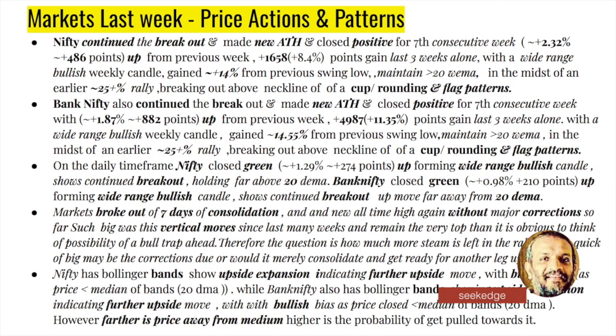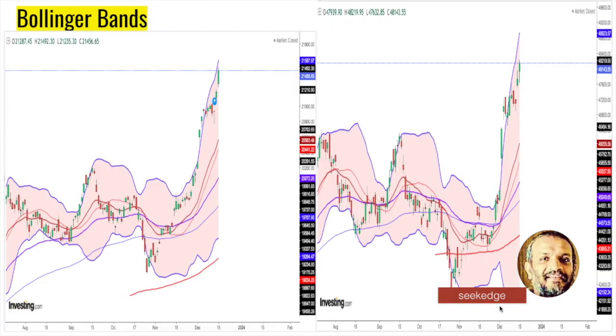So the question now is, how much more steam is left, if at all something is? How quick, how big could these corrections be? These are the questions. Would it go and consolidate for some more time before moving further up, or now that it's overdue a correction, may it come down? You never know, right? Small bands, we already talked about that a lot. Let's get to the support and resistance levels and see what is there.